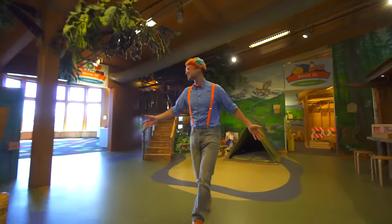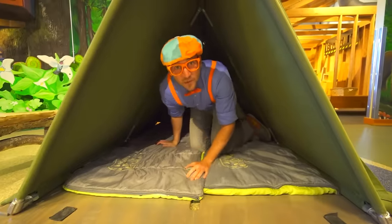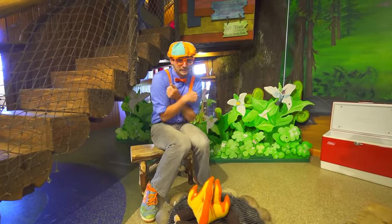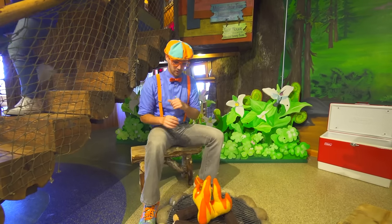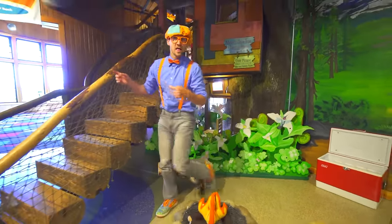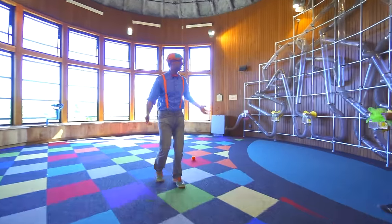Since we're in the forest, here's a tent. It's like we're going camping. Look, ow, hot, hot. And then here's a wood, piece of log. Okay, and then the vacuum tube room. Come here. Wow, I love this room in here.